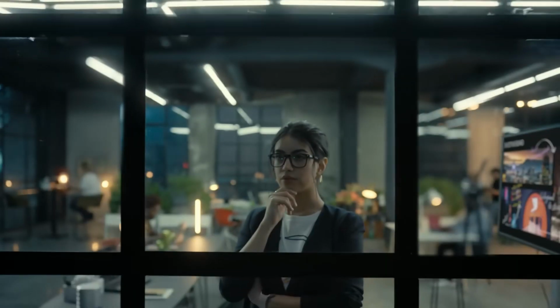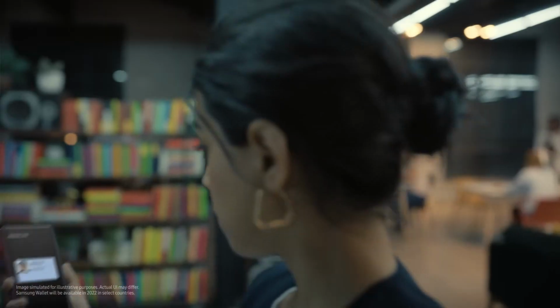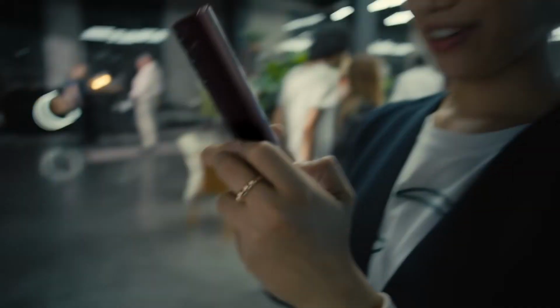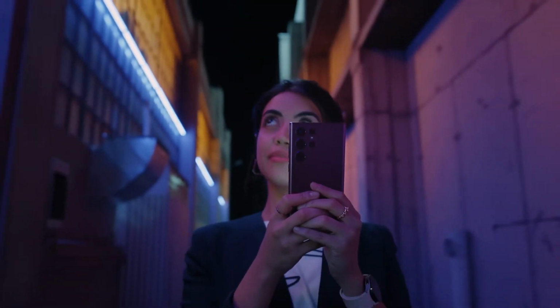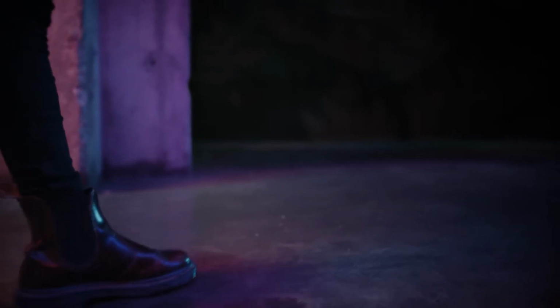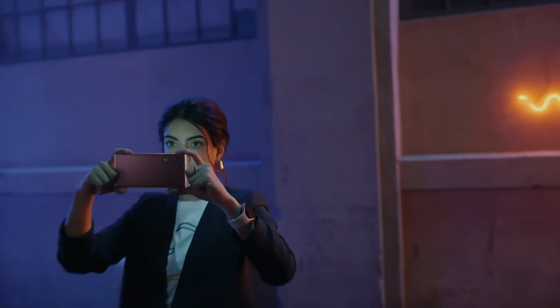But I'm getting ahead of myself. Let's meet someone who can show us S22 Ultra in action. That's Anna. Hey. She's working on a story for her digital magazine about night culture in the city. Employee ID. Nice. Anything can happen tonight. There's so much to be discovered in the dark. And S22 Ultra has the tech for it.